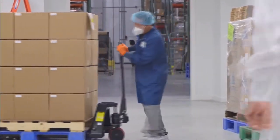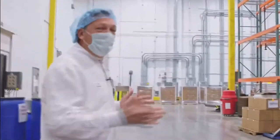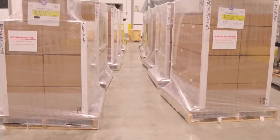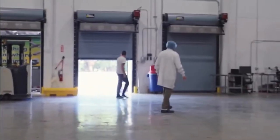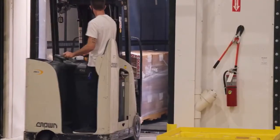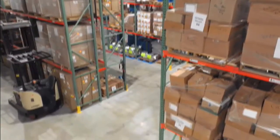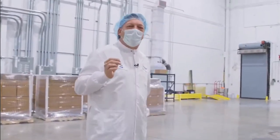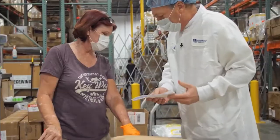So once we've invented the products in the laboratory, then they all go into the order process and we order ingredients from all over the world. They come into our shipping and receiving department. We're going to show you over here. And then the trucks back up, come into our air-conditioned warehouse, and we receive all of the ingredients into a quarantine zone. Quarantine is really important because we want to test and validate the integrity, the potency, and the accuracy of every single ingredient that we buy.